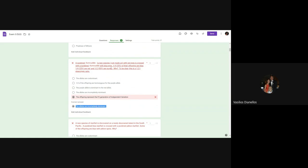And again, the thing to focus on there is we crossed red and blue, and then the mixture of those things is incomplete. Of course, if I said we crossed red and blue, and then they were red with blue spots or blue with red spots, that would be co-dominant. But because they mixed, it's incomplete dominance.